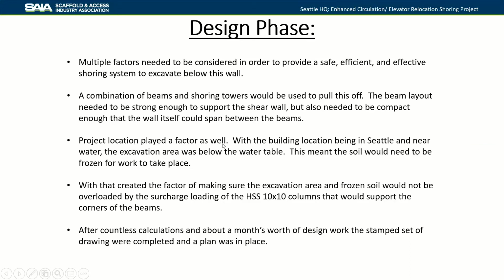Project location played a factor as well, because the building was located right at sea level. So the excavation was going to happen about 15 feet below sea level. What this meant is the soil had to be frozen just so the excavation could take place, and obviously so nothing would slip. That created the factor of making sure that the excavation area and the frozen soil would not be overloaded by a surcharge, the loading of these HSS beams that were set down on grade, and then holes were punched through up to the first floor from the basement for these beams to rest on.